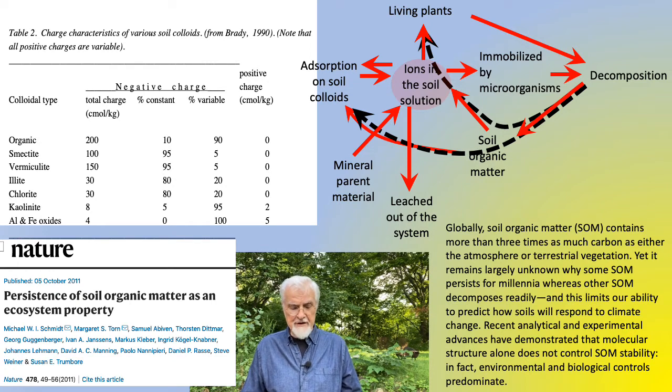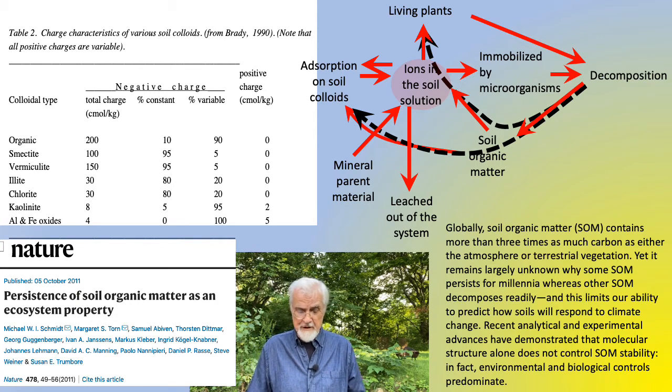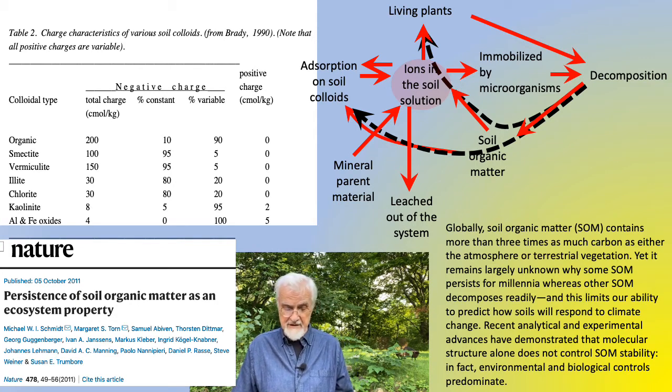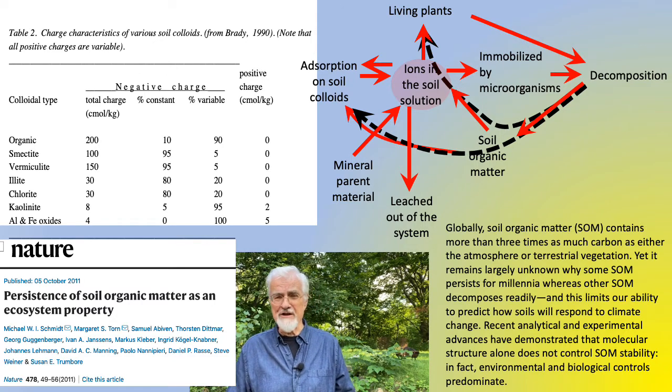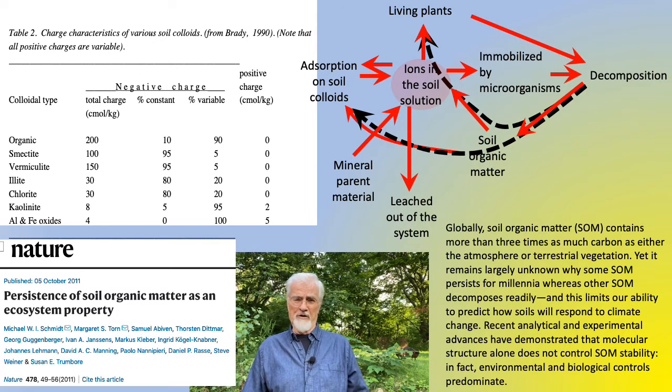Yet it remains largely unknown why some soil organic matter persists for millennia, whereas other soil organic matter decomposes readily. And this limits our ability to predict how soils will respond to climate change. Recent analytical and experimental advances have demonstrated that molecular structure alone does not control soil organic matter stability. In fact, environmental and biological controls predominate. This is a statement of the importance of ecology in this whole dynamic of the colloidal structure in the soil.